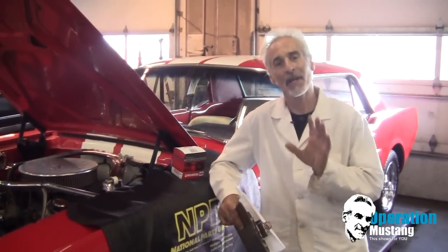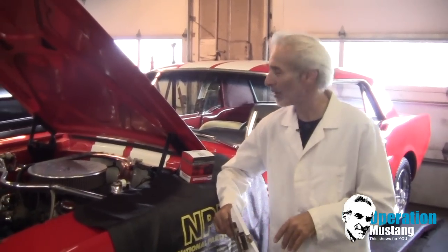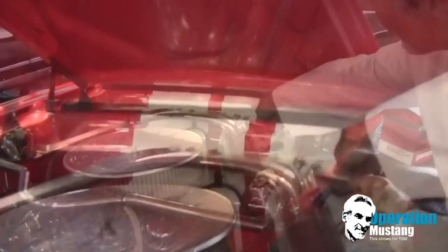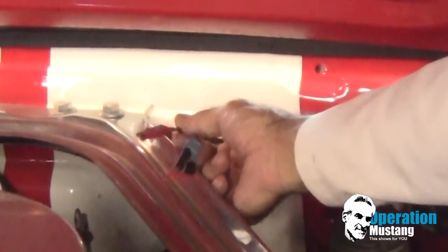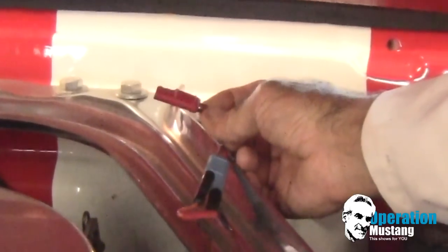But the next thing you're going to do is check that switch itself. Now I raised the hood on this one here because the connections for the switch come up the firewall and connect to the connectors on the firewall itself. And what do I find? I find that somebody has actually bypassed that switch. This side over here is for the reverse lights, which you can see leads nowhere.